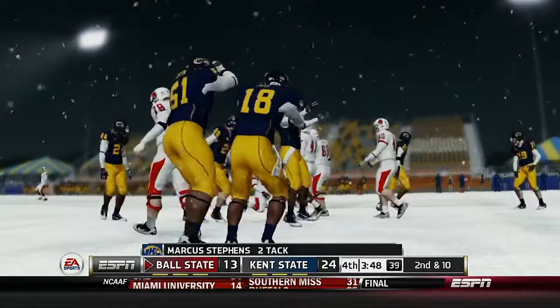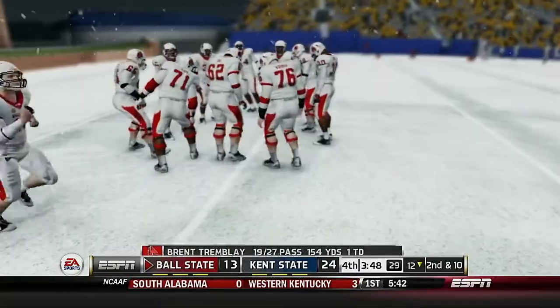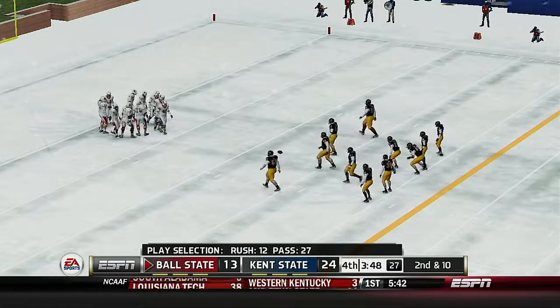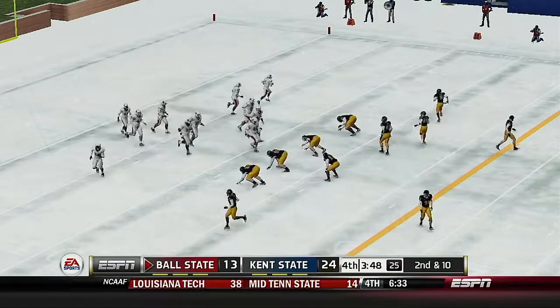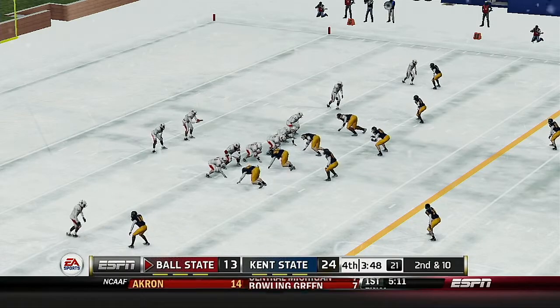To his tight end, nothing doing. The defense got some pressure and forced a bad pass. I think they've been a little bit more aggressive here with their pass rush, and that time it paid off with an incompletion. From their own 12-yard line, second down.